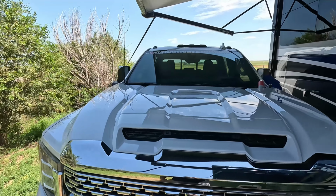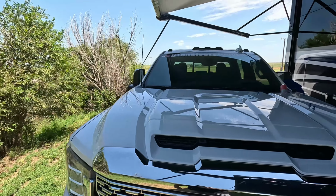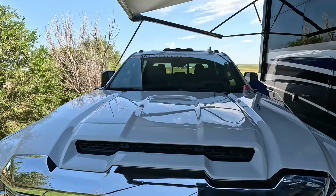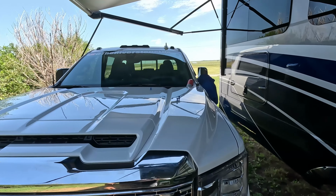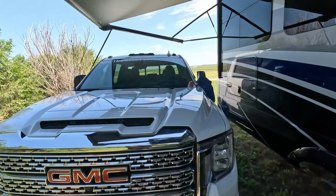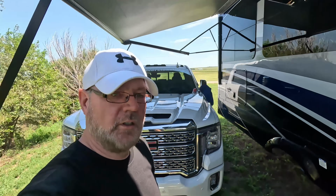But I'll try to heat them up first and just tap on them a little bit. Sometimes that pops them out. And then when that doesn't work, then I'm at this technique right here. So we'll just keep working on it, folks. See what we have by the end of the day.